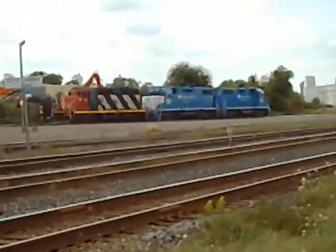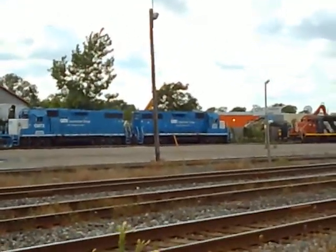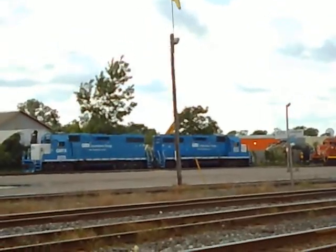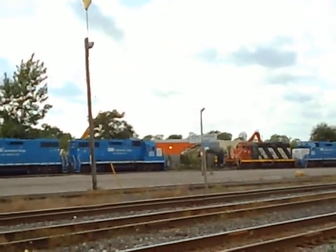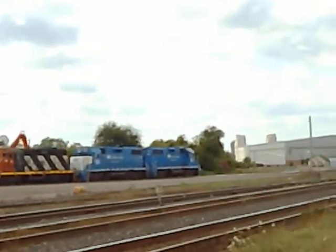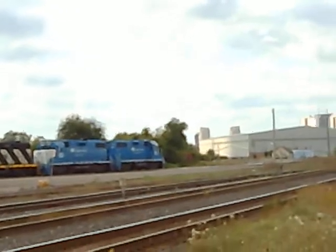Here's some more locomotives over here. Here's two new ones that came in. GATX 2273 and GM GATX 2254. There's GP9 4136 and GATX 2289 and 2255 again.